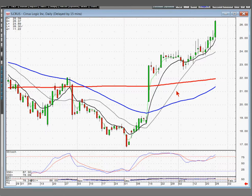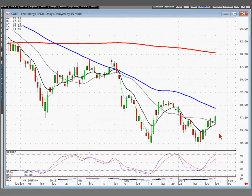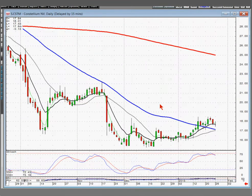And XLE. Another one that's just now breaking this little downtrending channel. Stay long with the anticipation there's going to be some resistance up here at the 50-day moving average. Let's see, CSTM needs to open positive tomorrow and stay up above the T-line.